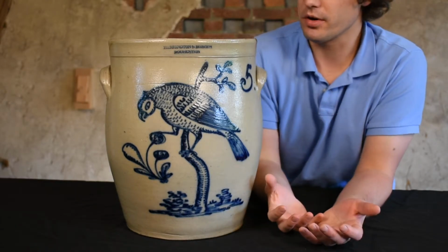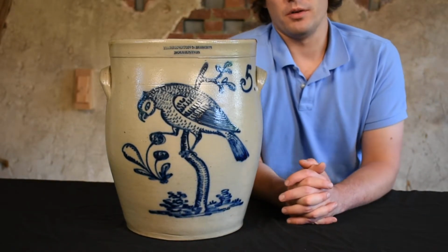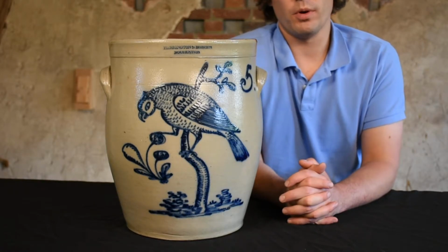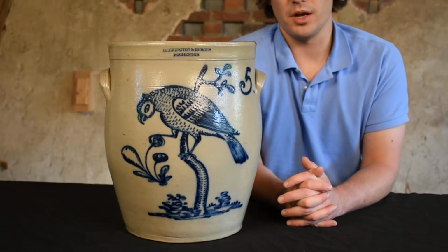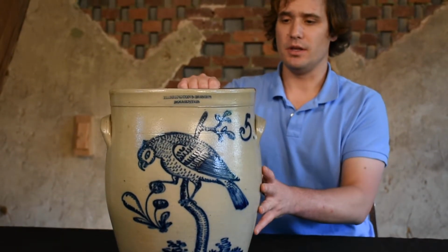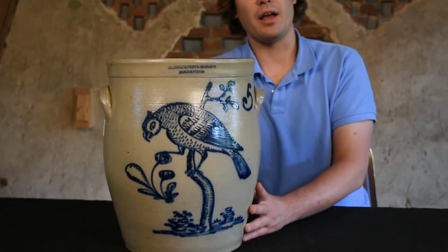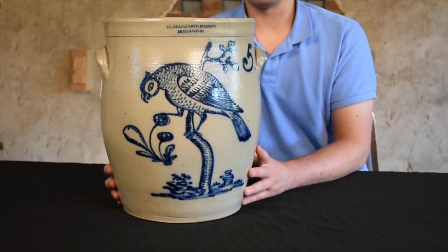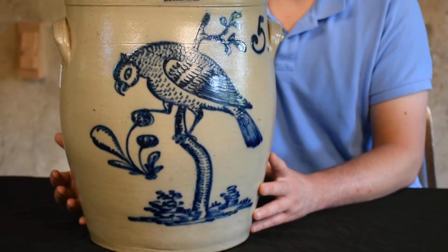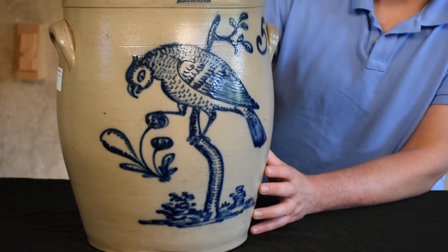And we know of John Berger having a long-standing pottery on his own in Rochester for quite a while, also involving his son, John Berger Jr. This example typifies the best slip trailing that you'll find from Rochester, New York, and really some of the best slip trailing in American stoneware, period. You can see it's a very artistic design.